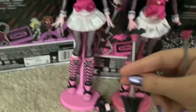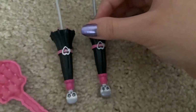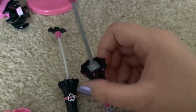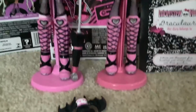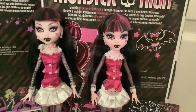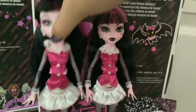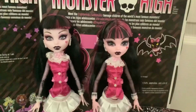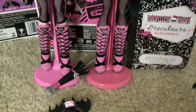I do want to compare their umbrellas very quickly just to see if anything changed majorly. And it seems not. Yeah, looks like they had access to the same mold. Yep, not many differences there. So these dolls are on equal ground, and there is not really a noticeable height difference, I feel like. I feel like she looks a tiny bit shorter, but I don't think she actually is. I don't know. I feel like there is a difference, but I don't know. I have them on carpet.